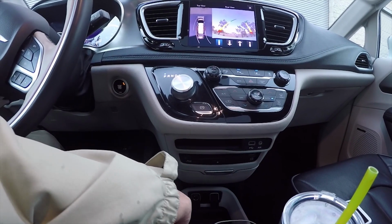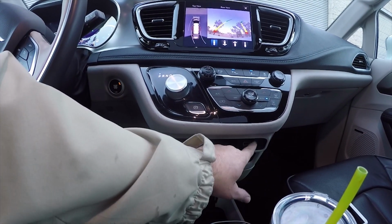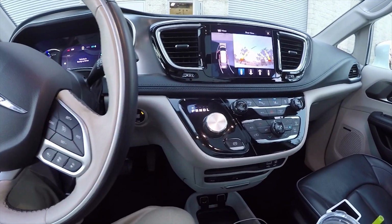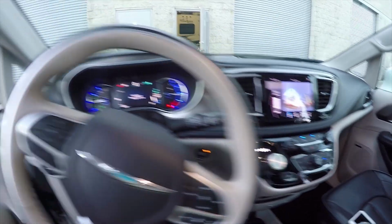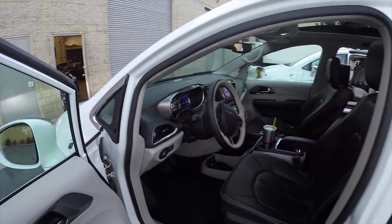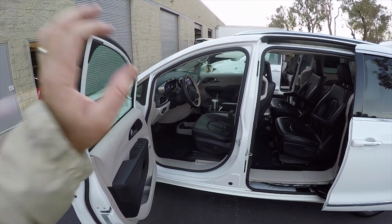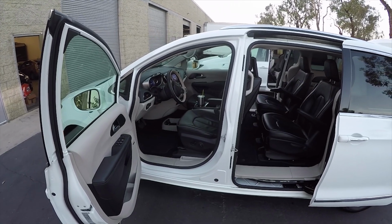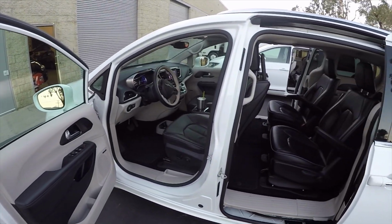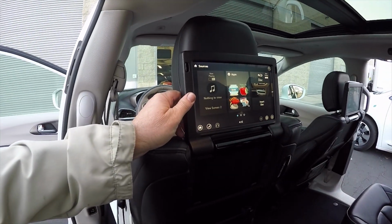Extra storage everywhere. USB port, auxiliary jack. When my phone is connected, that enables Apple CarPlay or Google Auto, Android Auto. In order for that to work, you need to have a good quality certified cable. If you go buy the gas station cable, it may not connect your data, so you need the real good quality cable to get the data transfer, because it's more than just charging.